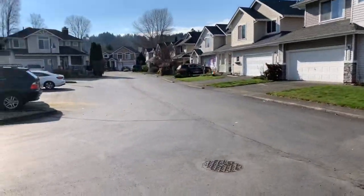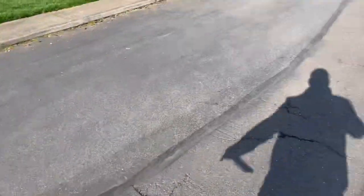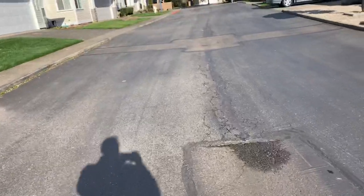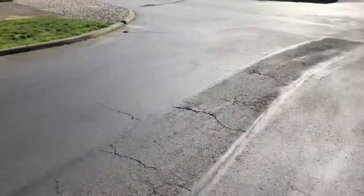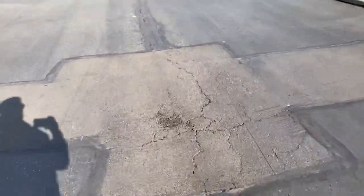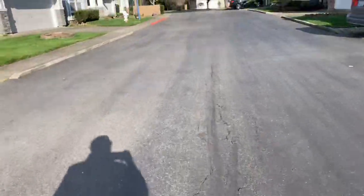Okay, so now I'm at the back of the property, and you're going to see we're going to be doing the same type of thing down the center here. Some of these repairs have been done before, like I said, but need to be redone. So this area right here, it's all damaged from the catch basin all the way up. So I'll probably end up redoing a majority of this.